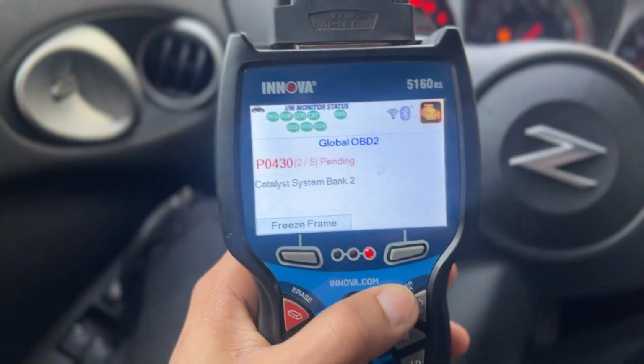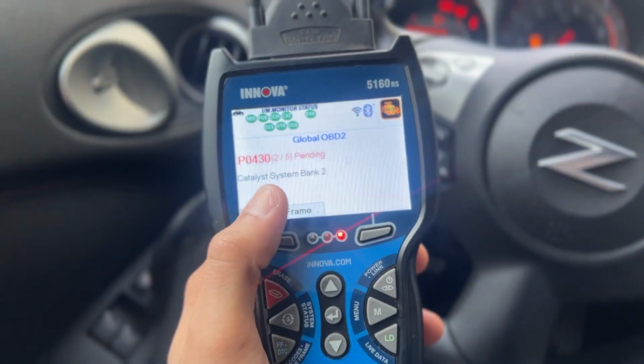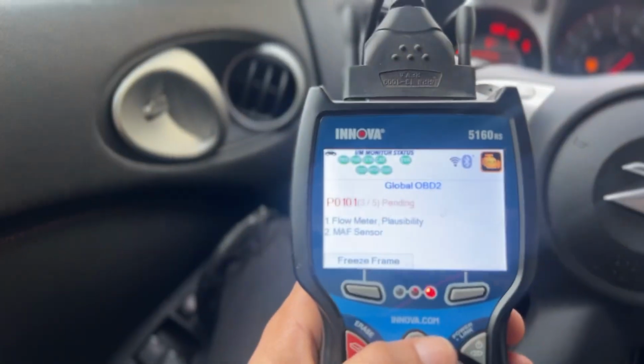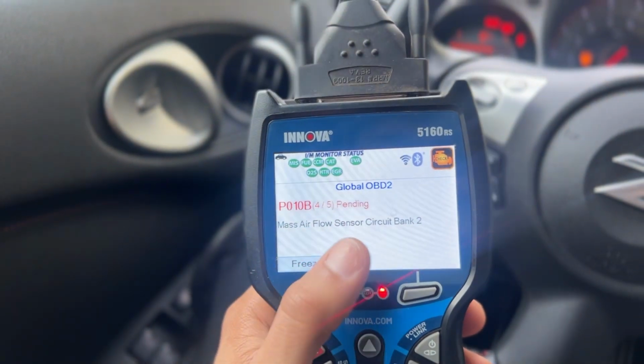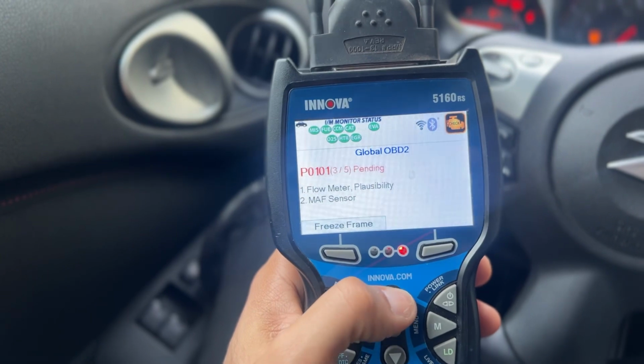Hopefully it's not the whole cat that's going bad, because those are expensive. But we also got the 101 and the 10B mass airflow sensor. So we just need to go ahead and clean those. So we're gonna do that right now.